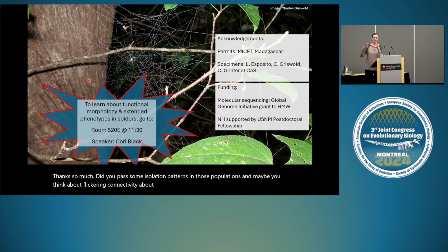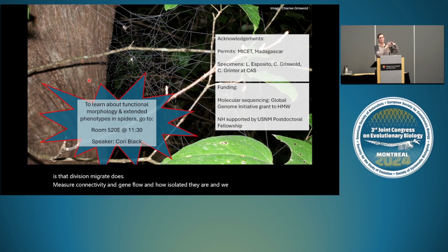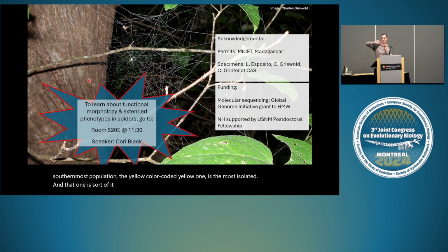You're asking if I tested for how isolated? Yeah. I think that, so again, the postdoc did these population genetic analyses, but my understanding is that divMigrate does measure connectivity and gene flow and how isolated they are, and we found that the southernmost population, the color-coded yellow one, is the most isolated. It is sending migrants up north, but there's nothing really coming back, but it is the most isolated. Does that answer your question?